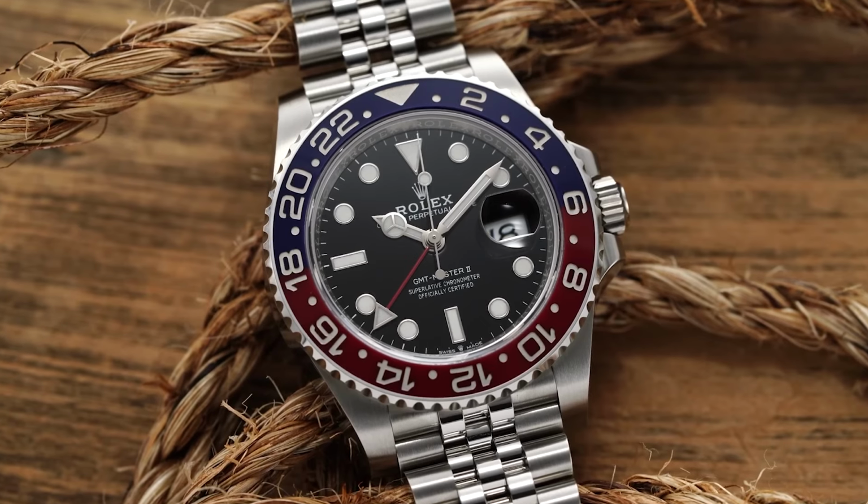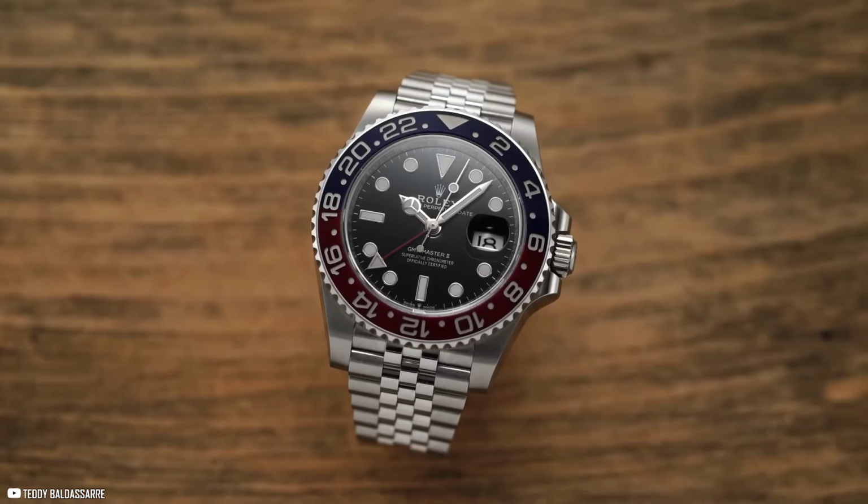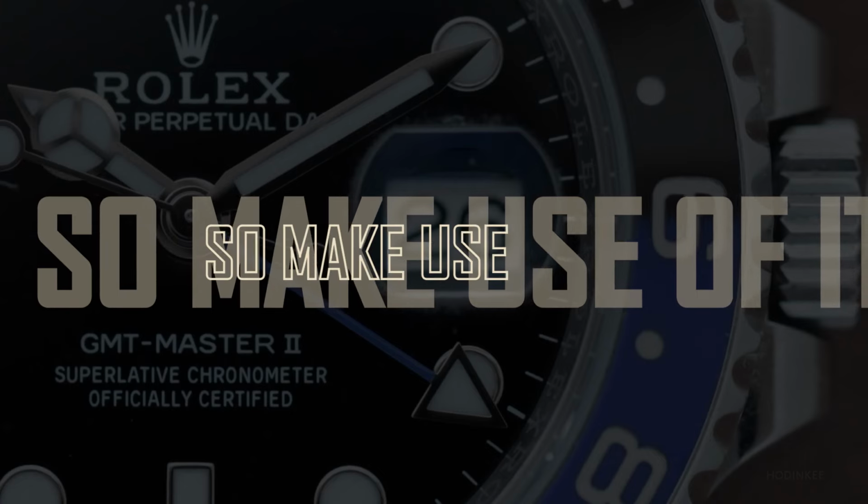Prices aren't expected to remain this low indefinitely, given its distinctive design and significant place in the background of the brand's illustrious pilot's watch history, so make use of it.